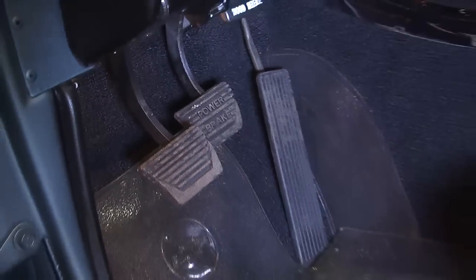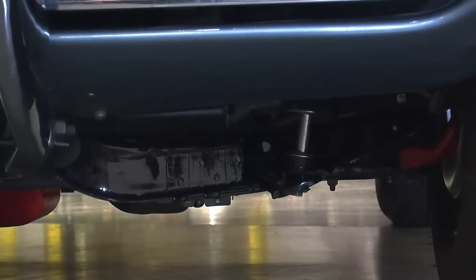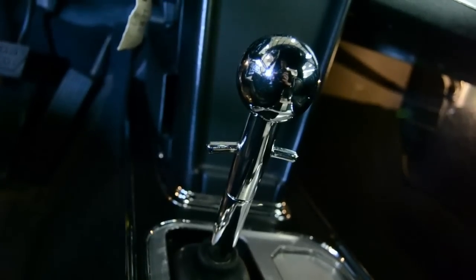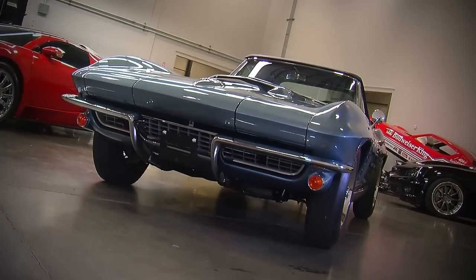These things had upgraded brakes, upgraded suspension, and they were designed just to go fast and handle and be beaten hard. Behind that L88 427 was a Muncie M22 Rock Crusher 4-speed transmission, again designed to withstand all the abuse you could give it. One of the most unique styling features of an L88 Corvette is the hood.